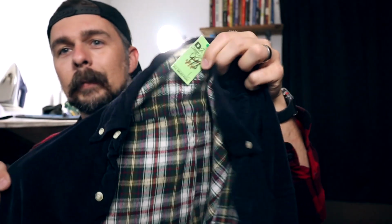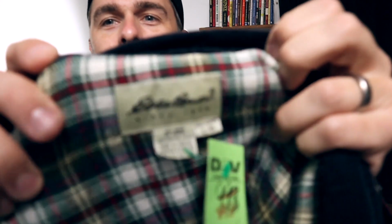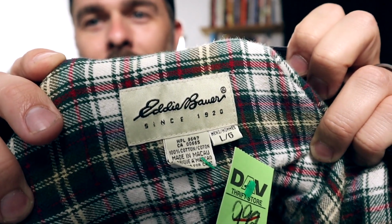Then, the find of the day for this second store is this Eddie Bauer. First off, this shirt was $10, marked down to $5. So Eddie Bauer, it's a dark blue corduroy lined with plaid green flannel. Look at this. I'm telling you guys, this is amazing. Size large. Yeah, I like this.